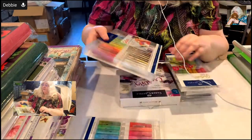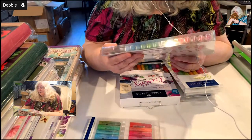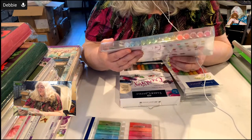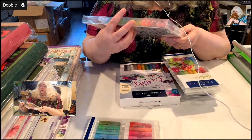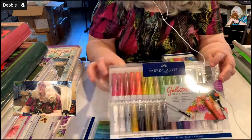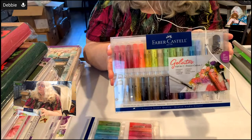Then, because of the popularity of gift set 1, they created gift set 2. This gift set also has 28 gelatos, 3 stamps, a palette knife, a paintbrush, timbers, which I'm not sure what that is, but different colors than set 1. Every imaginable color of watercolor you could want. So gorgeous, gorgeous, gorgeous.